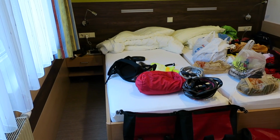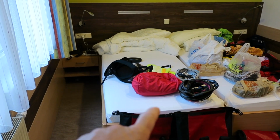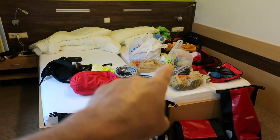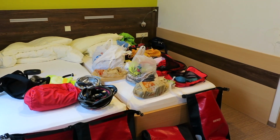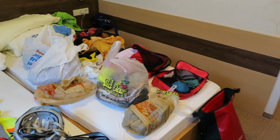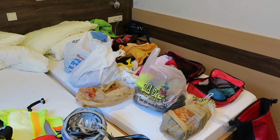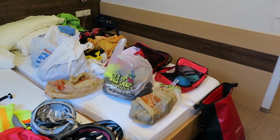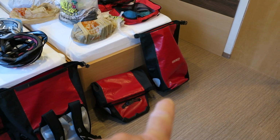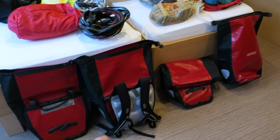We're leaving Vienna this morning off for Krems on the Danube. There's my stuff. And there's the hoarder over there. Look at the collection of bags over there. Bags, Home Depot, Superstore, water bottles. This is ridiculous. And believe it or not, it's all going to go into that bag and that bag. Because I refuse to put it into that bag and that bag.